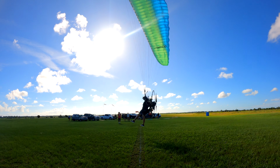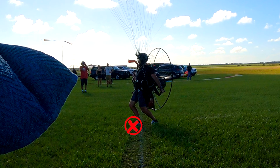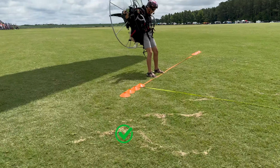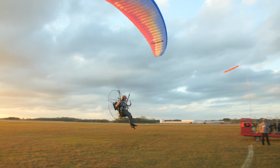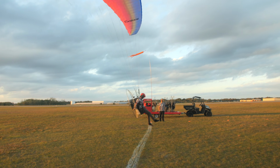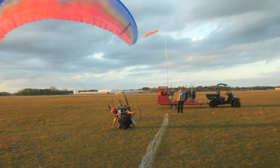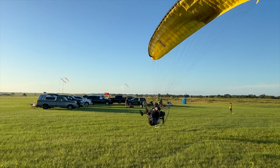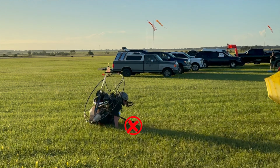Landing on the line is permitted, and as long as you are able to stop on the line with any part of your foot or wheel and show control of the glider, that score will be marked at 0 feet. Crashes are described as one knee or hand that touch the ground, including turtles. A crash will be marked as disqualified.